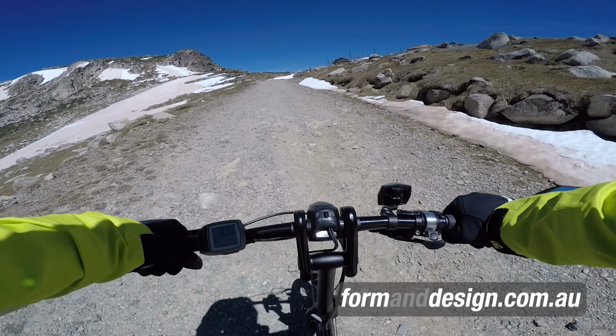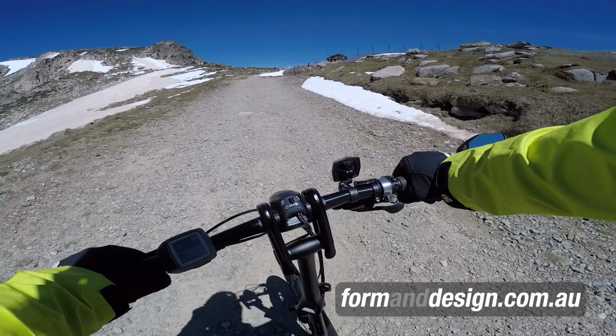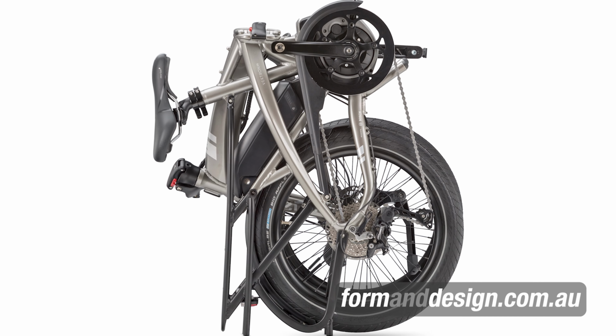So in conclusion, the Vektron Performance S10, in my opinion, is the best folding e-bike on the market. It's powered by Bosch, which I have found over the years of selling e-bikes to be the most reliable and sophisticated of e-bike systems. It goes up hills really well, and it folds so you can store it or transport it easily.